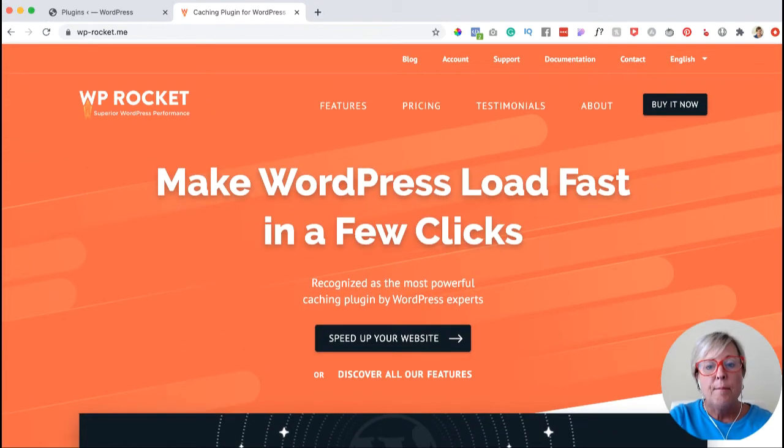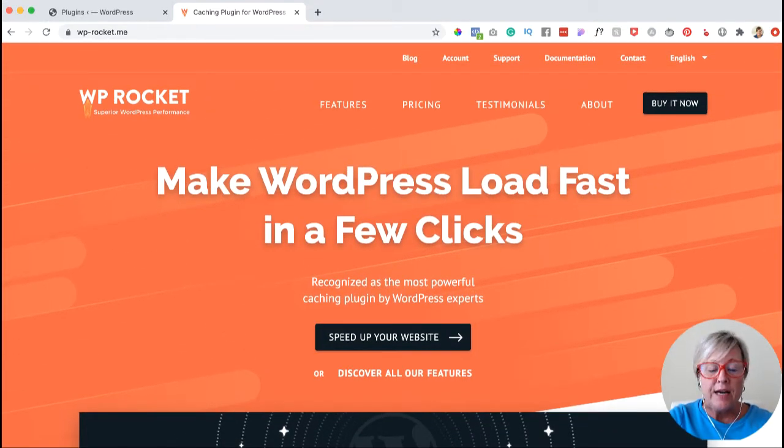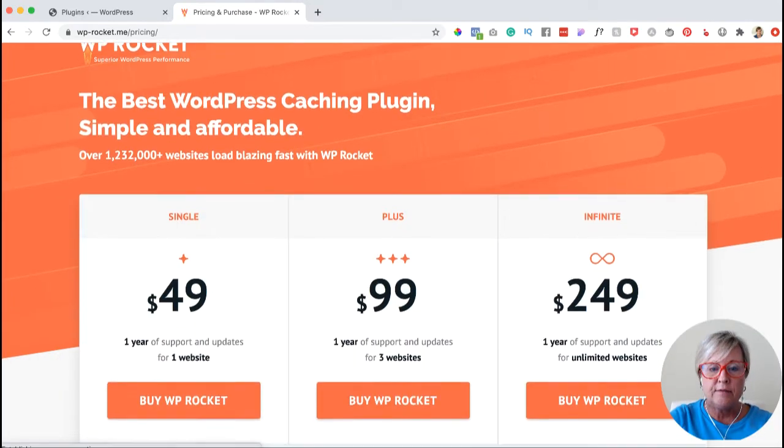Feel free to go read a little bit more about this awesome plugin. But this is a premium plugin and it's extremely worth it because, remember what I said before, one of the biggest factors in a good SEO ranking is a very good page loading time. So the quicker your site loads, the better it is for SEO.